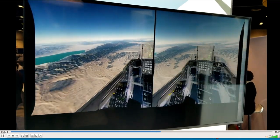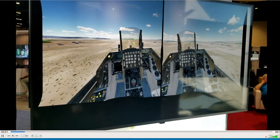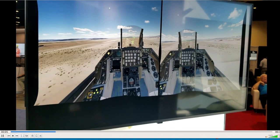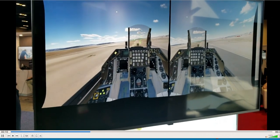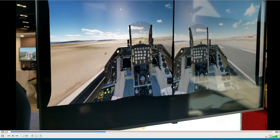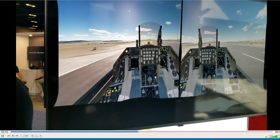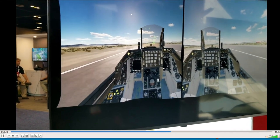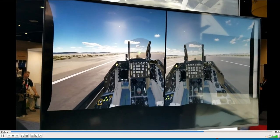And we're in Nevada? Yeah, this is the Nevada test range. Probably cuts the idle power. There you go. And try to hold the nose up. Oh, you can go, yeah, you can do that too.